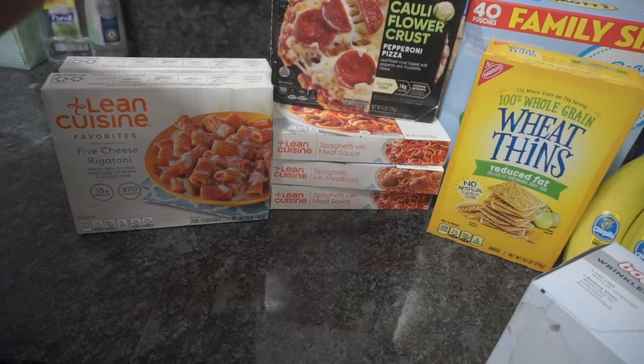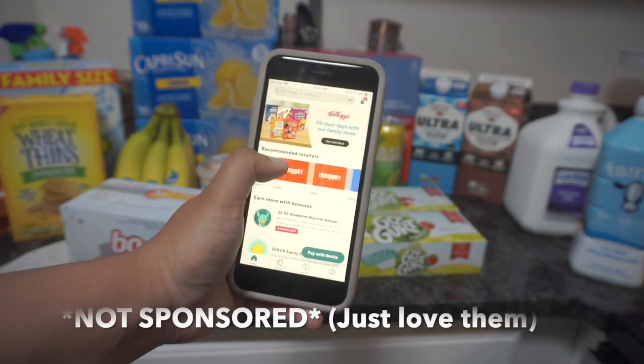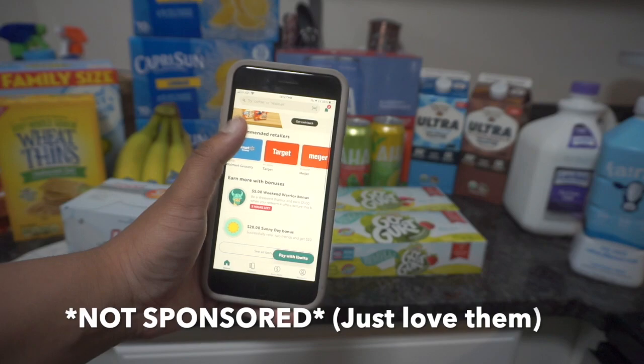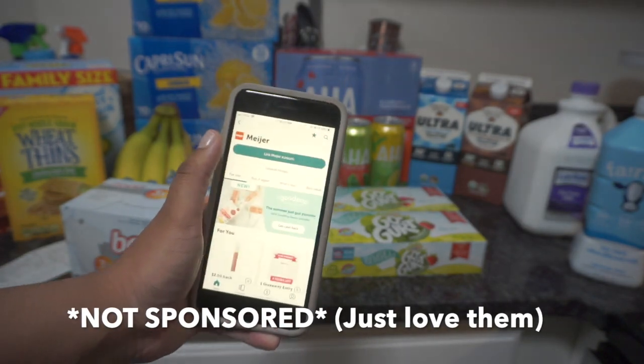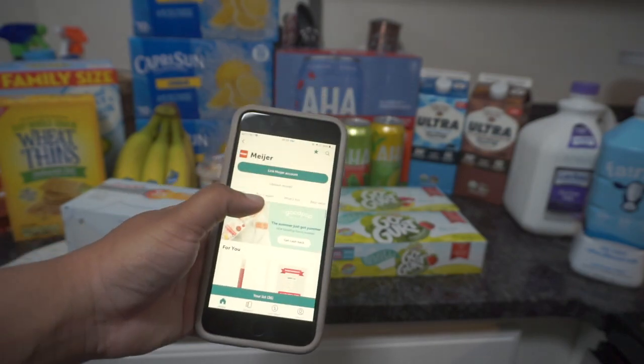So let me show you guys what rebates I'm going to be getting back and how you guys can get cash back too on your grocery purchases. The first rebate app I'm going to be using is Ibotta. Once you get in the app, you'll have these options. You want to hit Meijer. If you went to a different store, you'll obviously hit a different store.